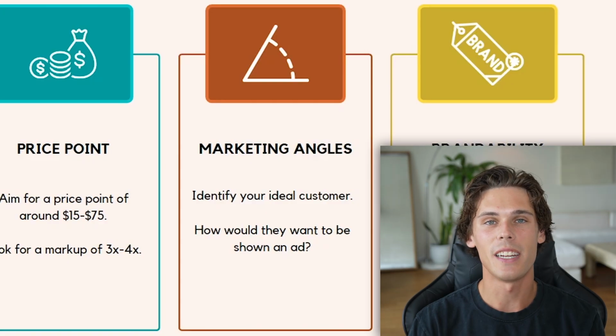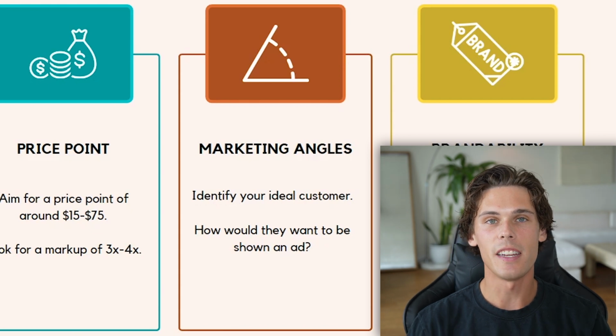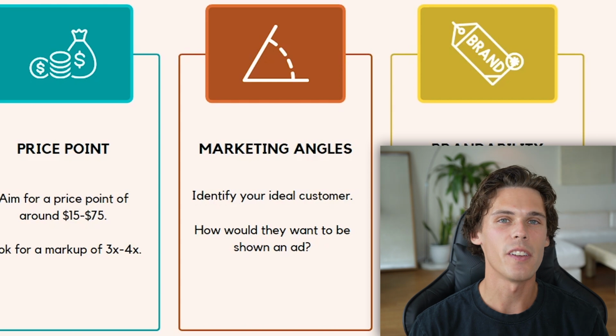Now, the next piece of marketing angles and how to create a good one is: how would they want to be shown an ad, right? To continue with my example of the putter tool, people that suck at putting, how would they want to be shown the ad, right?